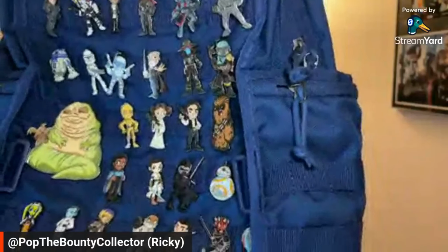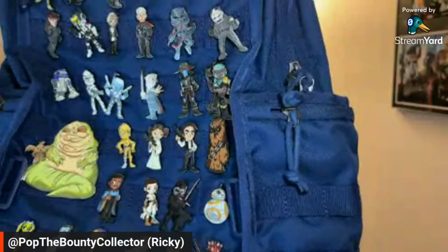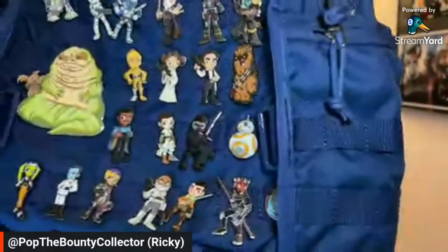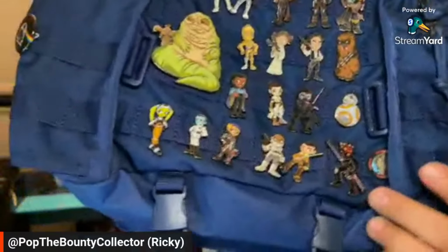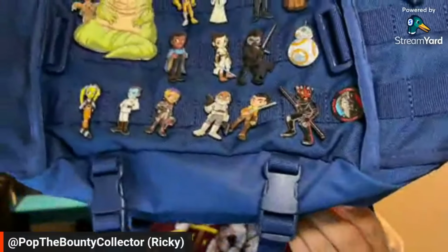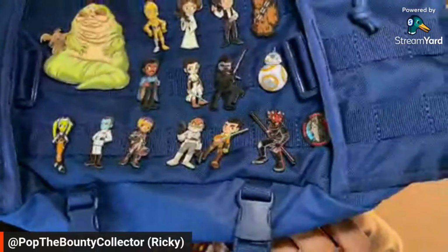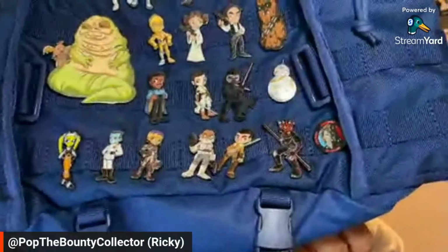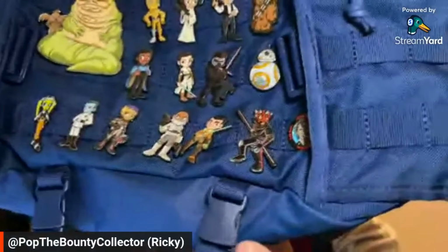You got Lando, then you start going into the sequels, which they only did a little bit, which I respect. Rey, Kylo, BB-8. That's it. We don't need no more. And then he saved the best for last. You got the Rebels crew. And I keep on forgetting that I own that Thrawn pin. But look at that. Hera, Thrawn, Sabine, Old Man Rex.